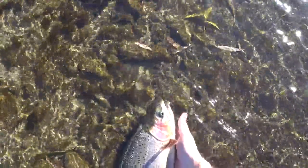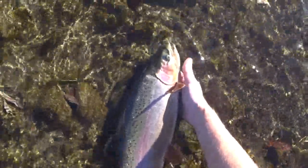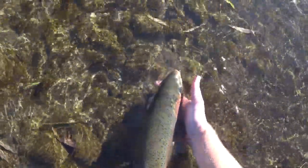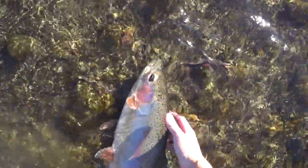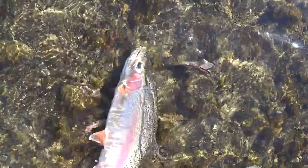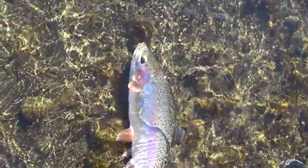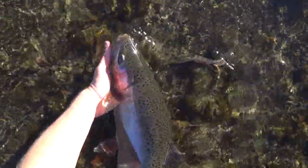Up towards the 5 pound mark again, he'll be right around that 5 pound mark, just because of how thick he is through the shoulder. Yeah, but you weren't quite deep enough, were you? Look at the amazing colours, just these wonderful spots, and those pink, almost orange fins on the side. Just the transition over from river colours to spawning.